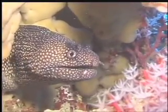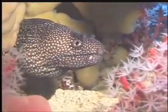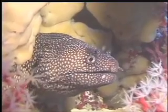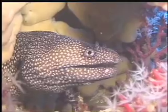North Carolina has several species of moray eels. Novice divers may think the moray is threatening them when the eel constantly opens and closes its mouth. Actually, the eel has to do this in order to pump water over the gills for respiration.